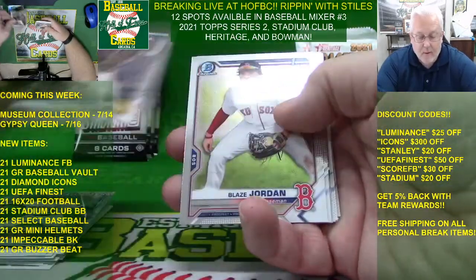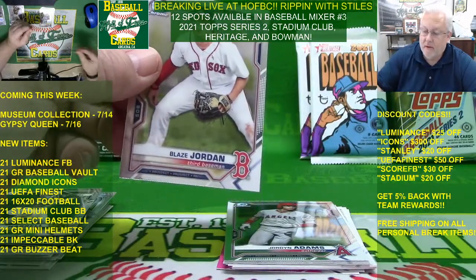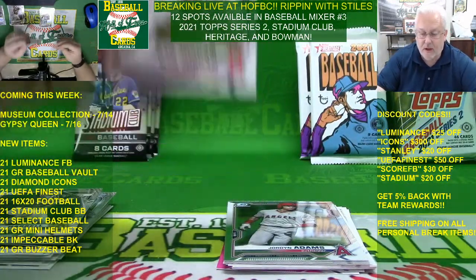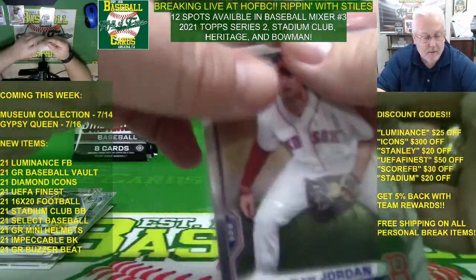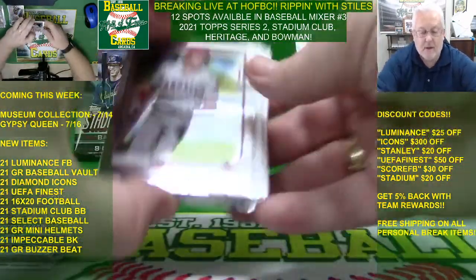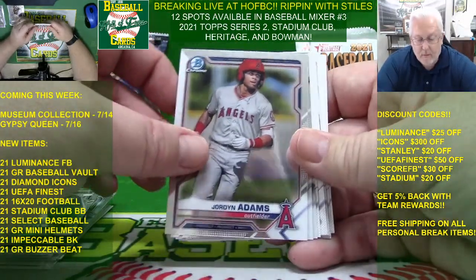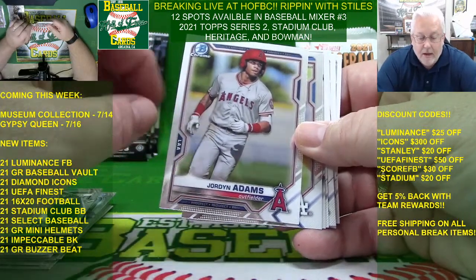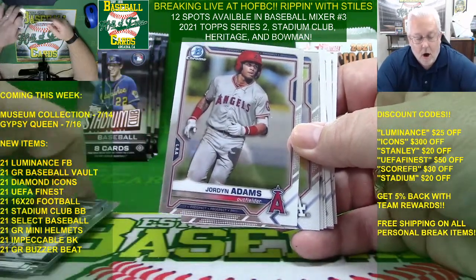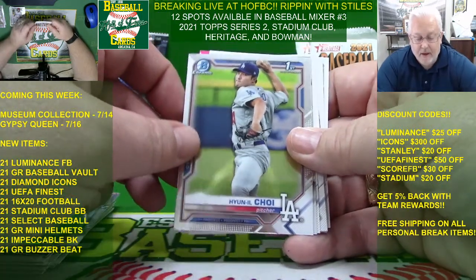Cabrian Hayes, Robert Hassel, Blaze Jordan first. That makes this a solid pack as well. Not only a Blaze Jordan first chrome, but the Beck Way auto. Jordan Adams, watch out for Jordan Adams when he comes up. One of the most athletically gifted players in the Angels organization, certainly, and maybe in all of baseball. Biased. I am biased, yes.